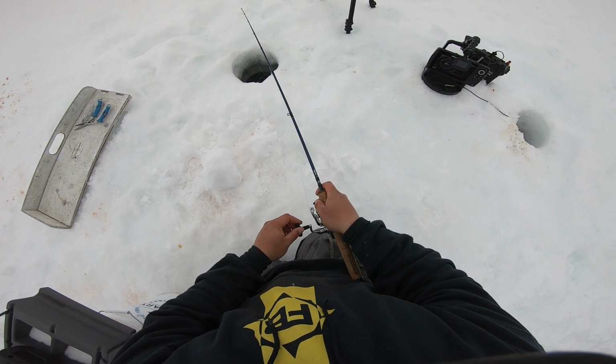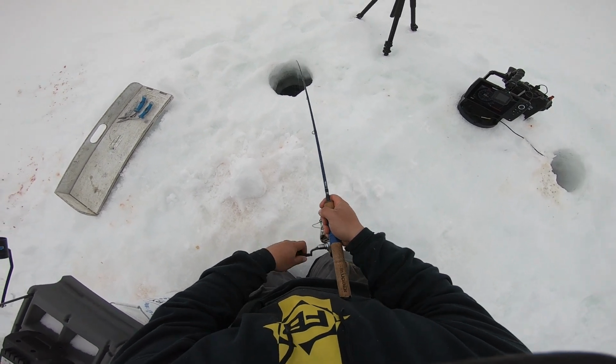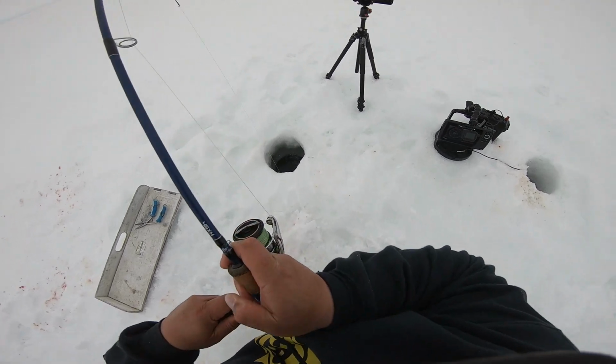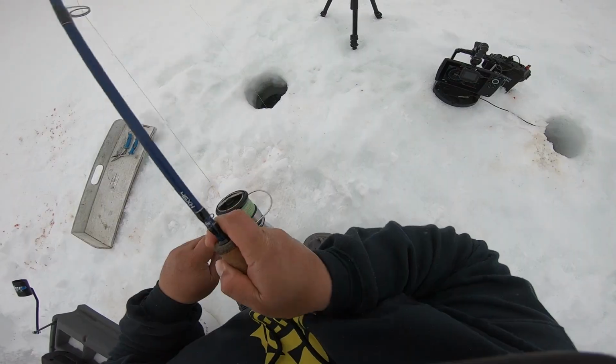All I'm doing is pounding the bottom and I'm just kind of feeling until it's tight, and I'm feeling if he takes pressure off of it, which he just did. Yep, unbelievable. Right off the bottom again. You never know. You never know.